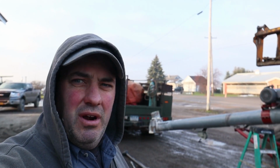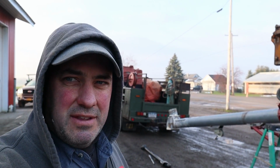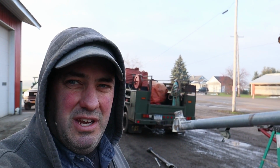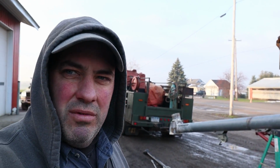Alright, it's Thursday morning. We're getting ready to switch over to put high moisture corn in the bunk. We've got the silo full and we need to use this auger to take the corn away from the roller mill and dump it over the wall of the bunk.